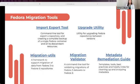So this is just a brief outline of the tools that I just mentioned to get you through those steps. The first two, the top line there, are for your 4 to 6 migrations. So there's the import-export tool and the upgrade utility. The bottom line is for your 3 to 6 migrations. There's the migration utils, which is the command line tool that you'll use to run the migration. And then there's the migration validator tool that you can run post-migration to ensure that all your content was moved over correctly into Fedora 6.